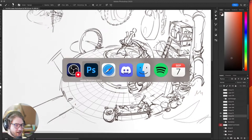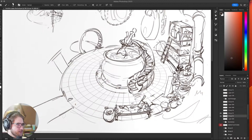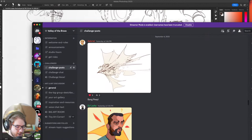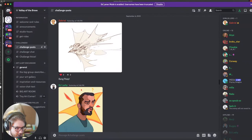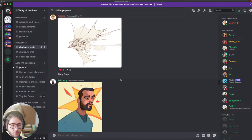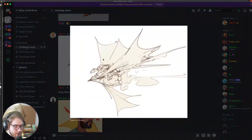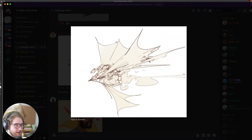We did a really fun one last time. I can show some of the ones we did. We did some fun ones where the prompt was two random words that we generated, and we just decided to do it. It was Bang and Peep. I wanted to do a rocket sky pirate flying on some gliding thing, scouting out, peeping on the enemy and flying around.